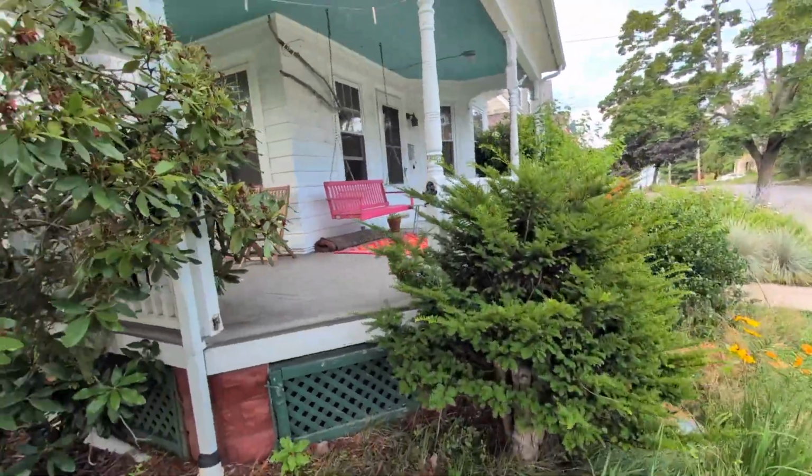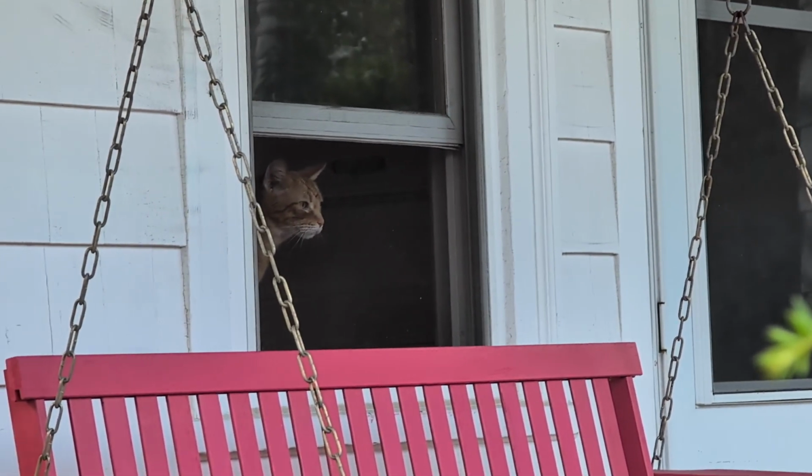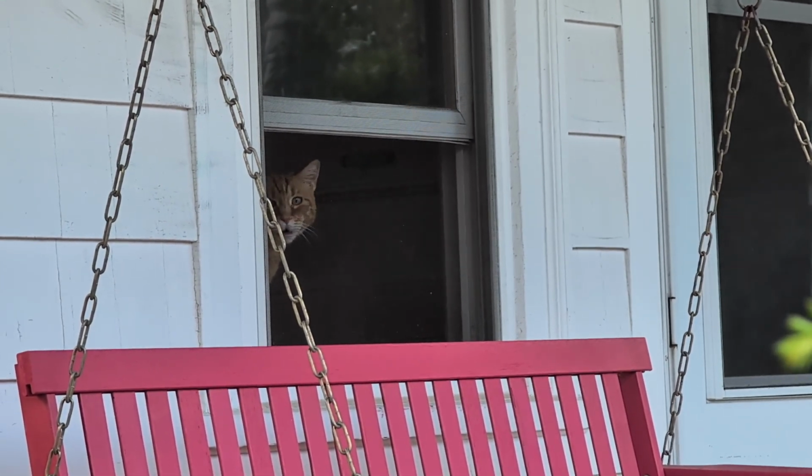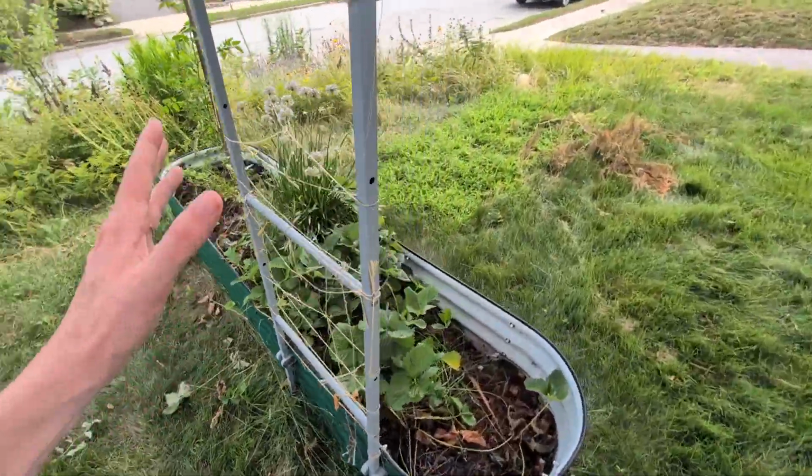Hold on, I'm just checking on Jasper. Zoom in. He's upset that I'm outside and he's inside. I'm sorry, buddy. I'll be inside in a minute.